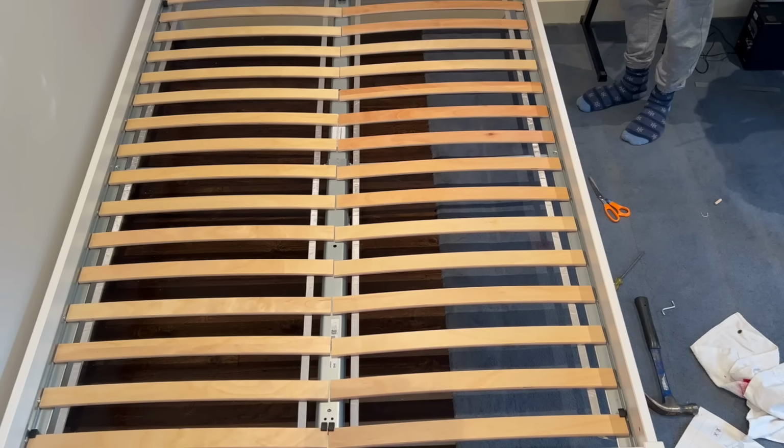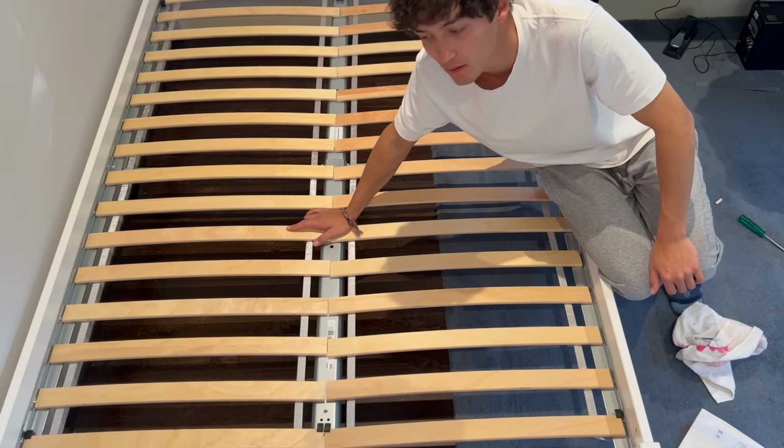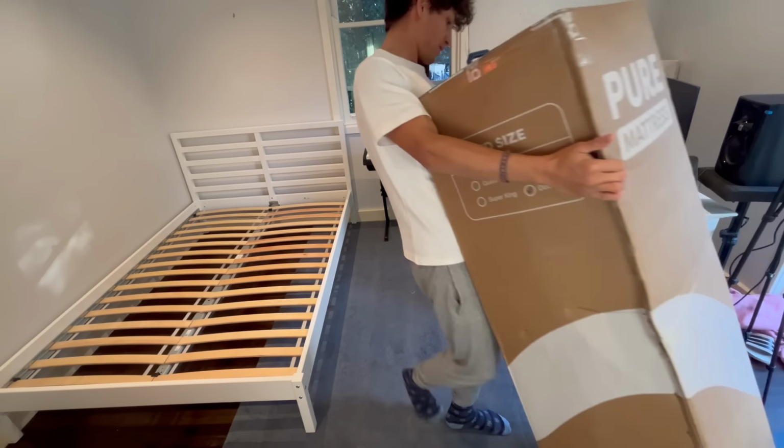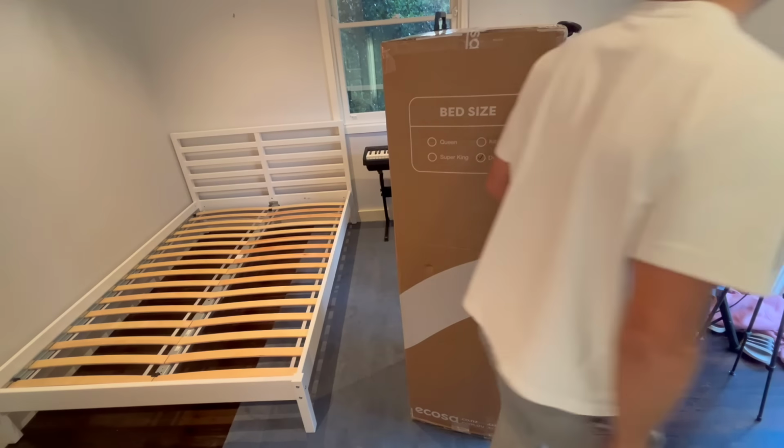Oh shit, it's done. Oh, that took a while. It looks pretty nice in the room in my opinion. I think it looks pretty good. I don't know what's gonna happen when I open this. I think it's gonna spring open.